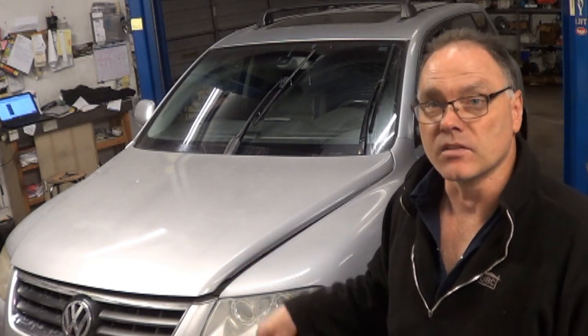We have here a 2004 Touareg with a 3.2 liter VR6 engine, and the customer's complaint is it just won't go. He had to tow it here, and when I started it in the parking lot, it seemed to run rather smooth. It's kind of weird, but it would not get out of its own way. The driveway up to the garage is a slight incline, and it barely pulled that incline. I mean, I was moving 1 mile per hour, if that, to bring this in the bay.